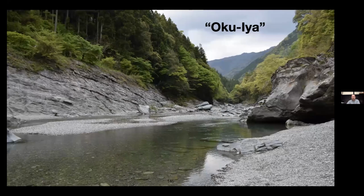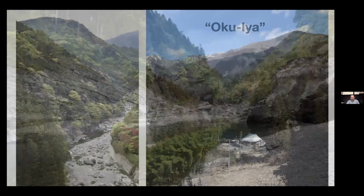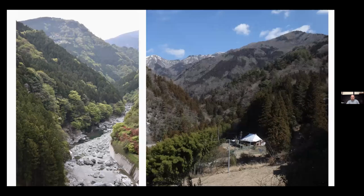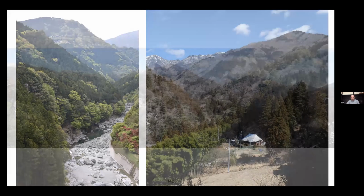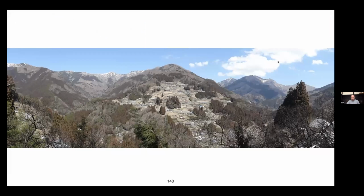And after crossing the bridge, you might want to go down and enjoy the riverbank and the views up to the Oku Iya area, the deep Iya Valley region. And the Iya Valley is one of the regions that survivors of the Heike clan, who I mentioned at the beginning of the presentation, fled to after their defeat at the hands of their arch enemy, the Minamoto clan, or the Genji clan.